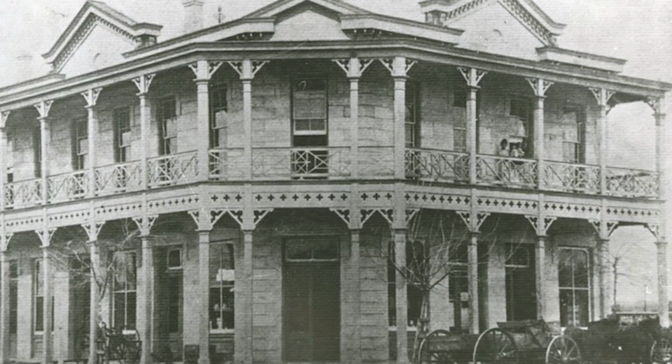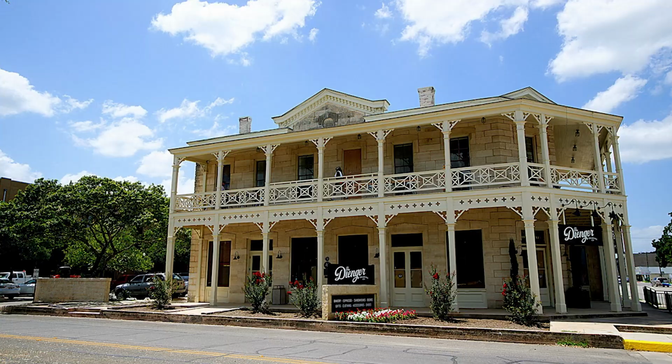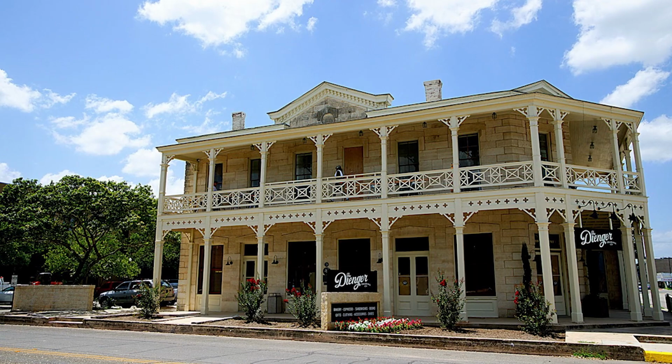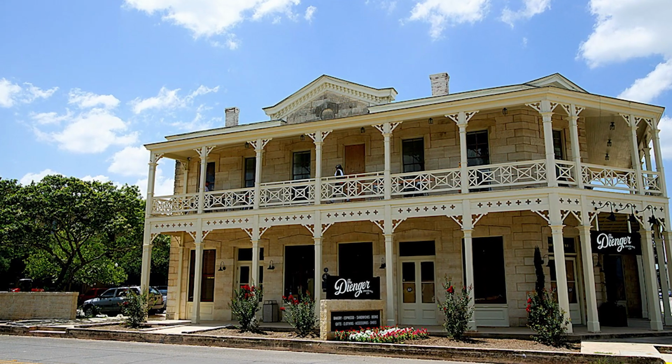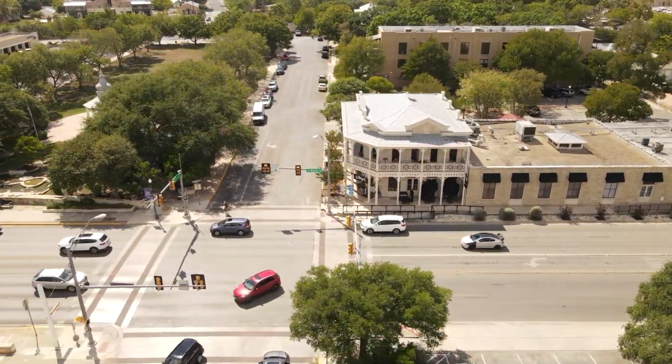Now, when it comes to history and culture, Boerne has plenty of it. It was originally founded by German settlers in the 1850s. It's been around for a long time, and you can see Dinger Trading Co. is one of the historic restaurants behind me. Old restaurant, awesome restaurants, high-end place. Lots of traffic, like I've mentioned before. This downtown area gets pretty bustling, and for being a small town, there's a lot of people coming in and out.